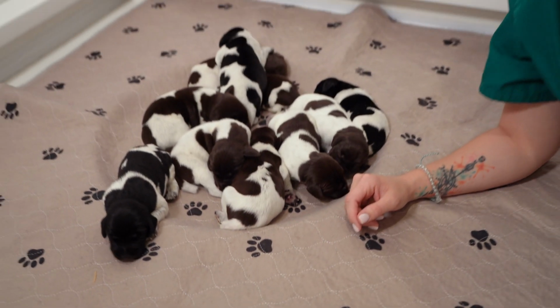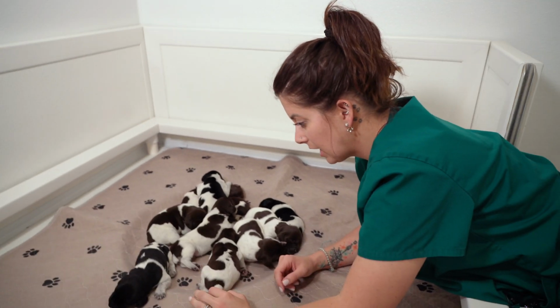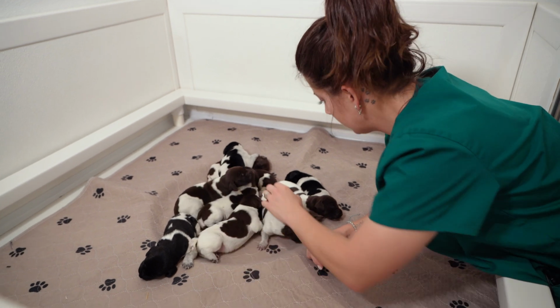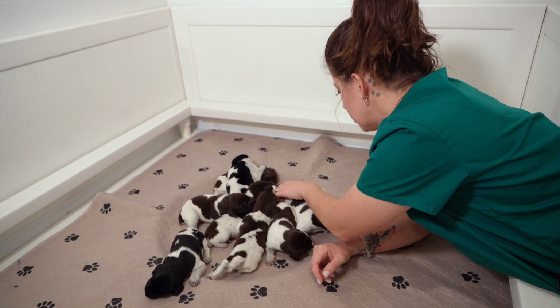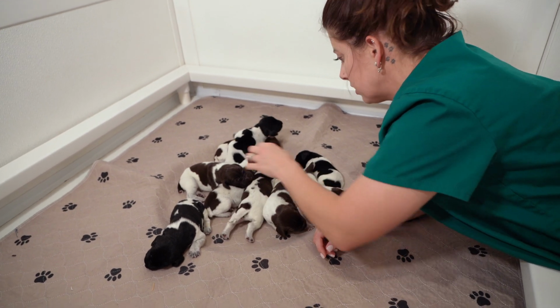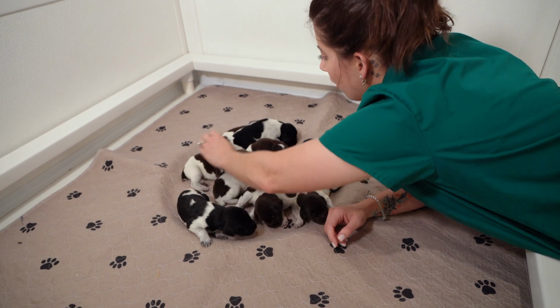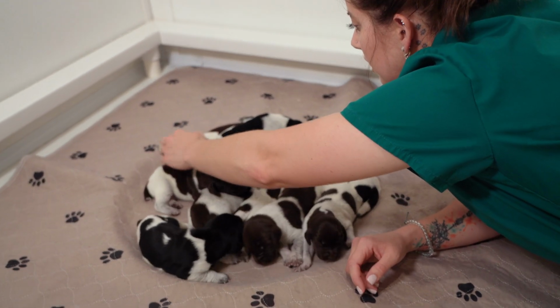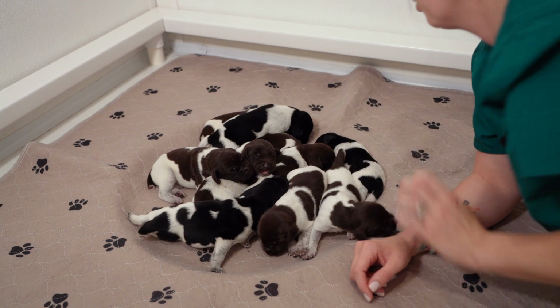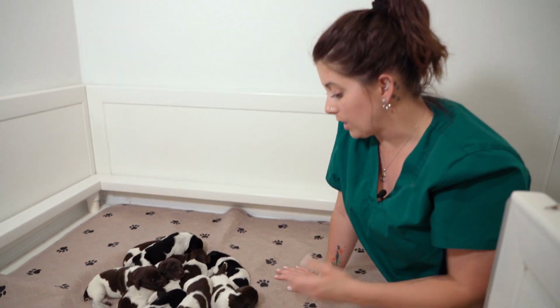Breezy also helps them along and gets them all to fall off in a very timely manner. This one's about at the end. That one's all the way off. That one's got a little ways to go. That one's all the way off. So honestly, there's only like 3 more tails hanging on out of the entire litter, so that's awesome.